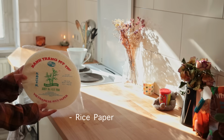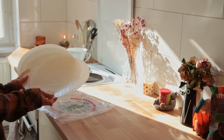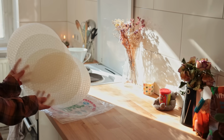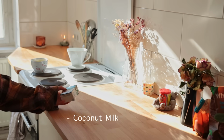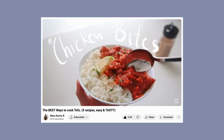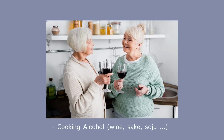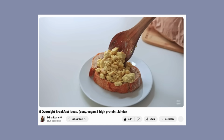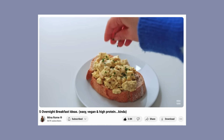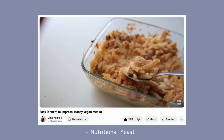Rice paper is a super fun and versatile ingredient. Use it to make rice cakes, summer rolls, even desserts can be made with this. Coconut milk or a similar unsweetened oat or soy cream is really nice for adding richness to your dishes. Wine or any similar alcohol is amazing to cook with. Kala namak or black salt gives your food a super realistic egg flavor. And nutritional yeast can add savoriness.